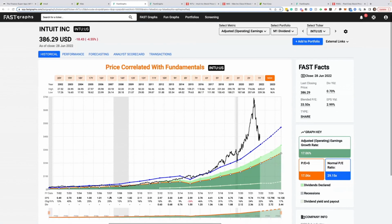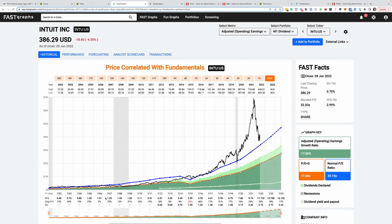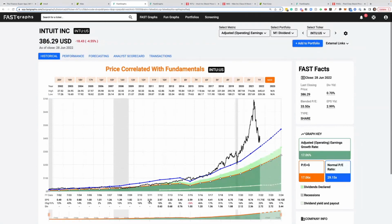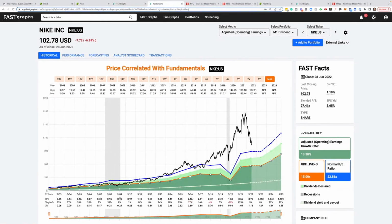Taking a look at Intuit, again, this isn't exactly fair because they were different sized businesses, but they actually never dipped in their earnings per share through the Great Recession. And then let's take a look at Nike. Same deal. Nike went from 73 cents to 95 cents, and then 97. So just stronger staying power for earnings.